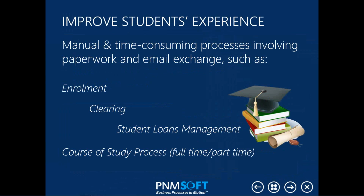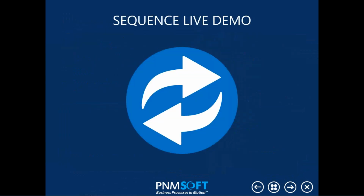By integrating your CRM and finance application with BPM, or in other words, orchestrate this with a BPM platform, you can allow students to apply and track the progress of their student loan via a simple, easy-to-use BPM application. So let's see this specific example by our product Sequence.